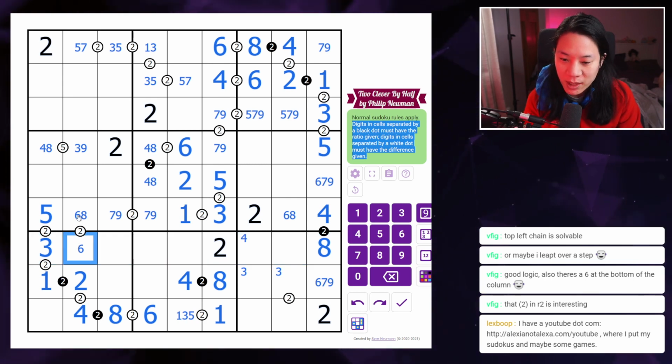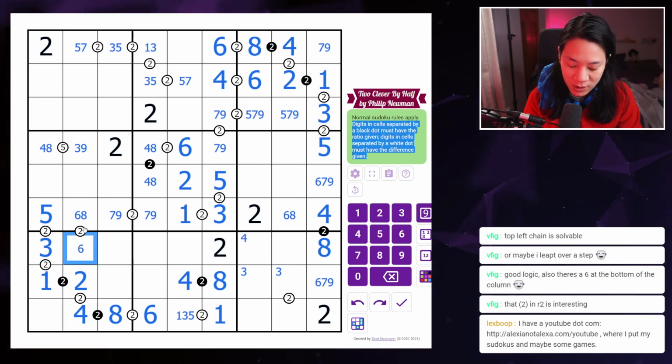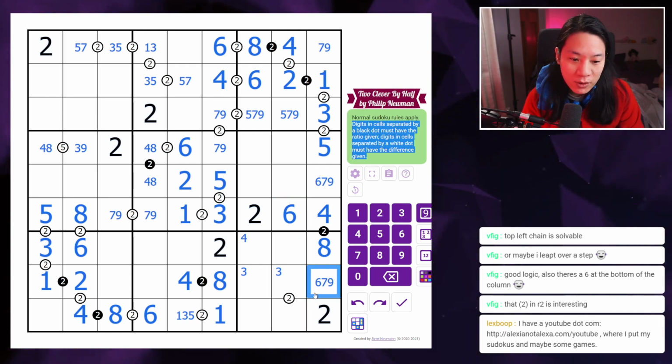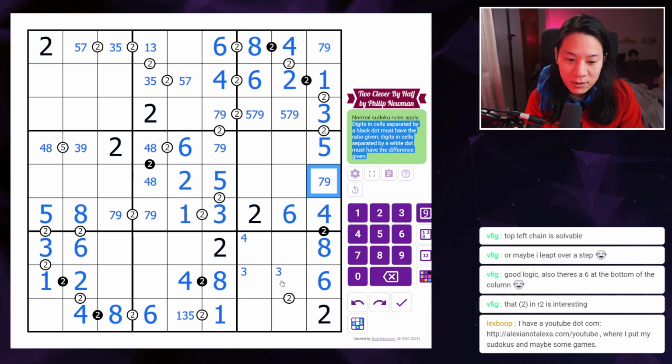So, this can't be an 8, so this is 4, can't be a 4 either. So that's got to be 6 and 8. Okay, brilliant. So that solves the 6 over here. And what does that do? Locks a 6 in there as well. So, 7 and 9.